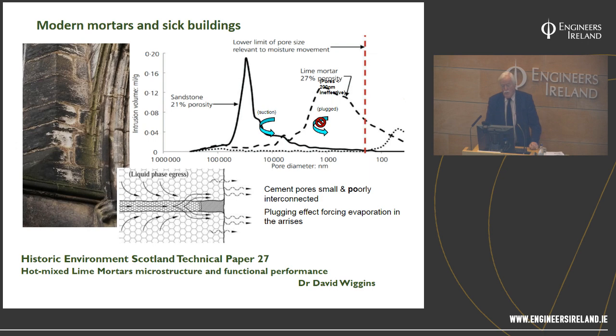Now, what has actually happened with various research, all that's coincided at one time? David Wiggins did his PhD on pore structures of mortars and materials, both lime, NHLs and free limes, and cements, because he wanted to understand the phenomenon of this scalding. It was so well thought of by the peers, including Heriot-Watt University, that it was converted into a technical paper. And it's hot lime mortars, microstructure and function.